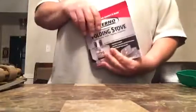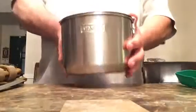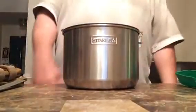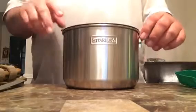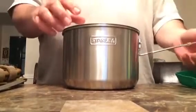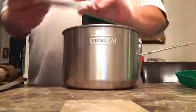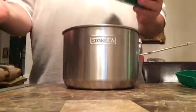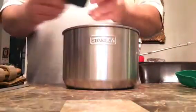The external stove. And that's the reason why I needed the larger bag. Yeah, boy! That's the large two-pot Stanley cooking set, mess kit. Same design as the smaller one, but this one has a little foldable cutting board. Yeah, boy.